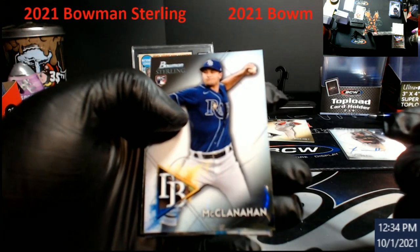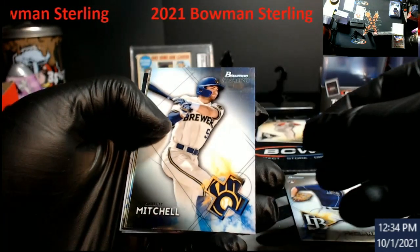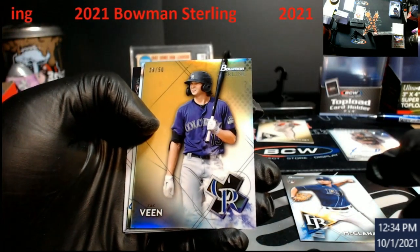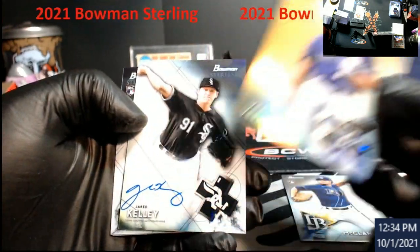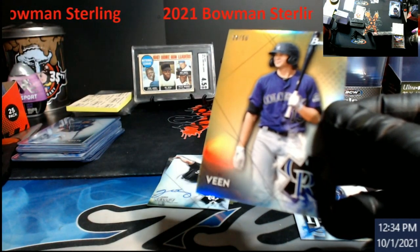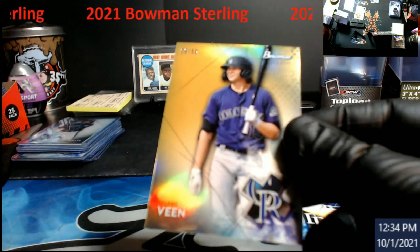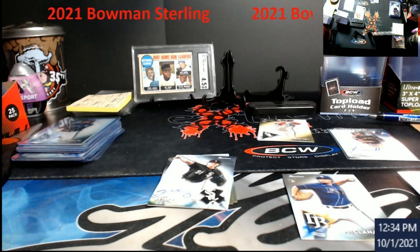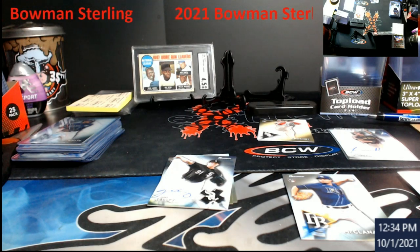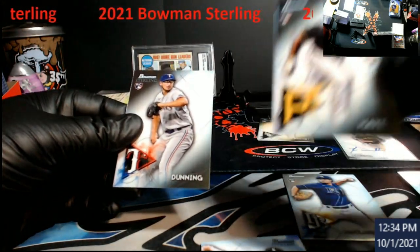All right. Shane McClanahan will start us off, rookie. Garrett Mitchell. That has all kind of crap on it up there. Ooh, out of 50, Zach Veen. Nice. Zach Veen gold. Oh, I saw the J and I was hoping it was Kelenic. Looks like Veen has a little bit of a surface issue. Key Brian Hayes rookie. Dave Dunning rookie.